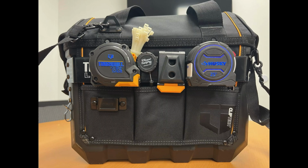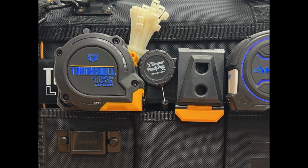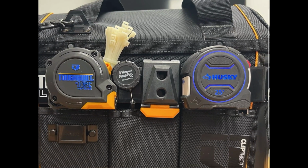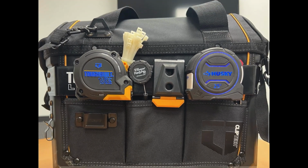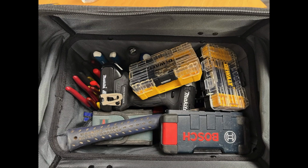So again, looking at his first picture here, he has that tough built tote, two different tape measures, a tough built 16 foot, and then also a Husky. And it looks to me like he has marked out the white and made it blue. I guess that's so that he knows that those are his, because I was actually thinking the tough built one was supposed to be that way, because it looked so perfect. But then I know for a fact the Huskies don't look like that. So he's got two tape measures, also a pencil pull, some zip ties on the outside. Looking down inside of this tote, he's got several different cases.